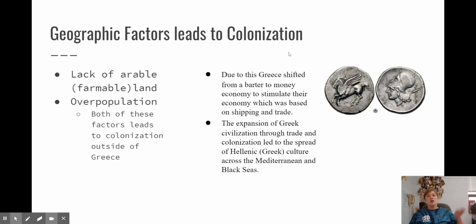Mountainous area. Due to the colonization, Greece had to shift from a barter economy to a money economy. So they no longer are going to trade good for good, but they're going to trade good for coins. Okay, this is going to make trading a little bit easier, and that's going to allow their economy to expand, an economy based on shipping and trade. All right, the expansion of Greek civilization through trade and colonization led to the spread of Greek culture, otherwise known as Hellenic culture. That term Hellenic is going to be very important.